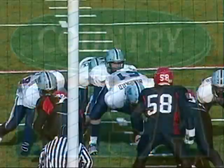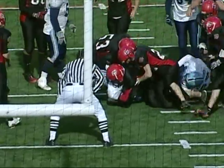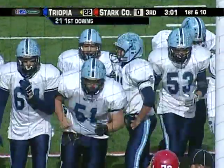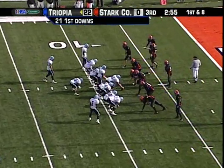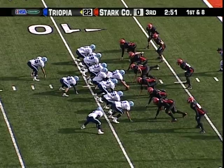Well, this is their base play. We've seen it a lot here in the first half. It's just a straight dive play. There's not much to that. They're not pulling anybody, wedge blocking. They're just trying to push people off the football. 21 first downs in the game for the Trojans. First and goal at the Stark County 8-yard line.